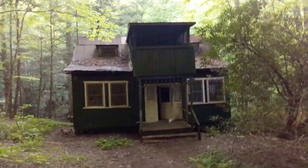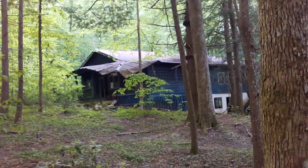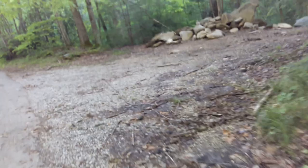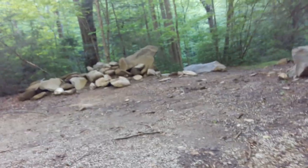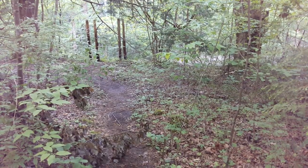Porch up top. And that one's kind of falling down. Maybe it rained, or just nobody kept up the road, I guess. Must be more cabins up here. Came off the main road to this path up here. This one's kind of hidden away. There's electrical blocks. Yeah, this one's hidden in the woods.